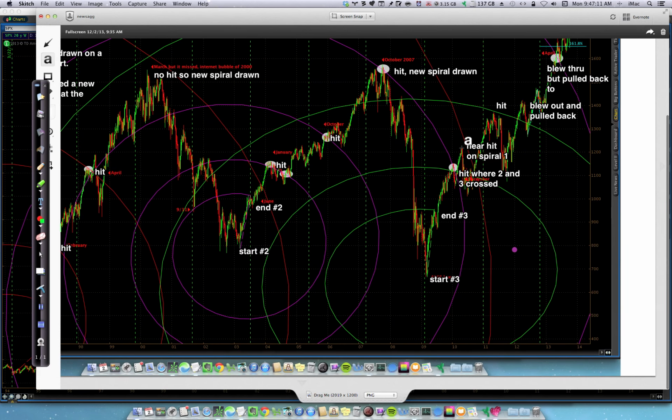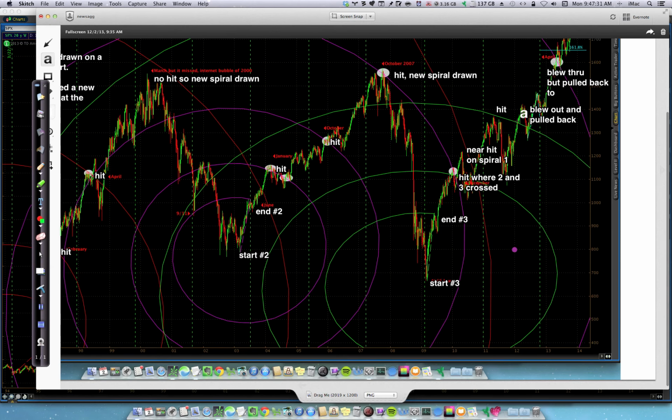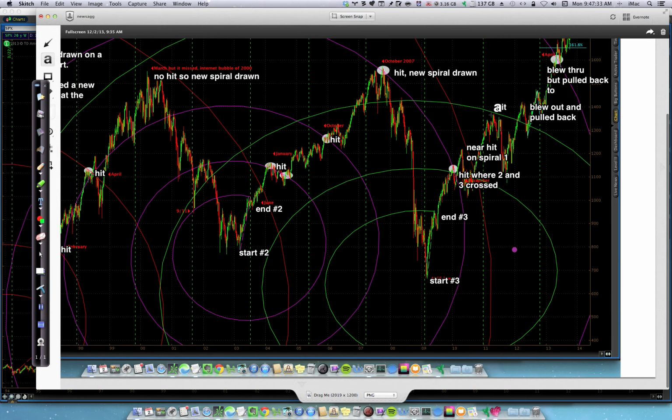moved up, and didn't quite hit the very first spiral that had its origin in 1994, pulled back, then moved up to hit the spiral here, this third ring, moved down, blew past the third ring, which it had already hit once before, came back and moved below it, so you can't really call this a test.